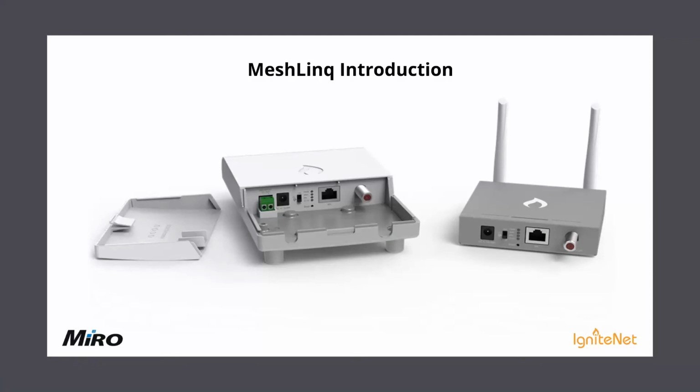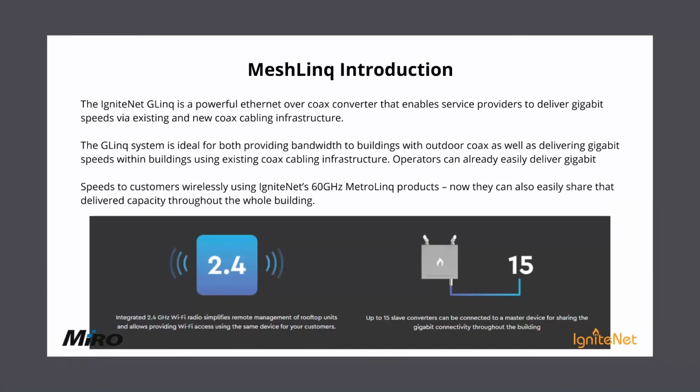Okay, so the last solution that I want to discuss today is the MeshLink introduction. So what is a MeshLink? The IgniteNet G-Link is a powerful Ethernet over coax converter that enables service providers to deliver gigabit speeds via existing or new coax cable infrastructure. We've still got a lot of coax cable infrastructure in a lot of different buildings, and it is there and it needs to be used. So this is a very effective way to use that existing infrastructure.